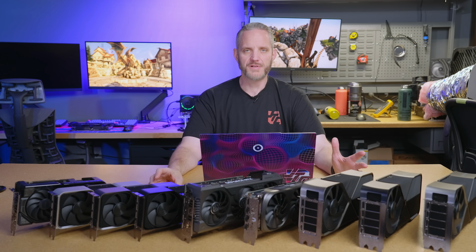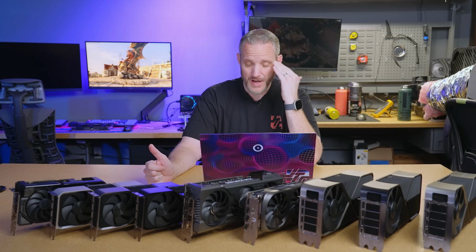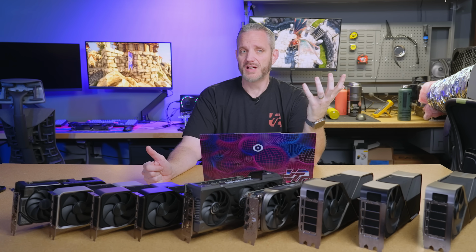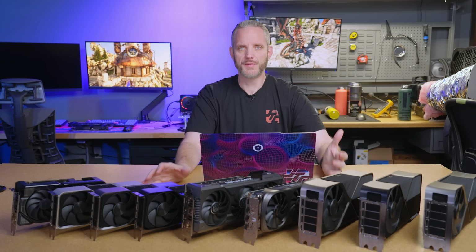Now that's pre-tariff and everything else, although the tariffs haven't gone into full effect. There's a whole discussion to take place there. Their prices are inflated, but that is what the manufacturers have sort of just kind of relegated themselves to in pricing.